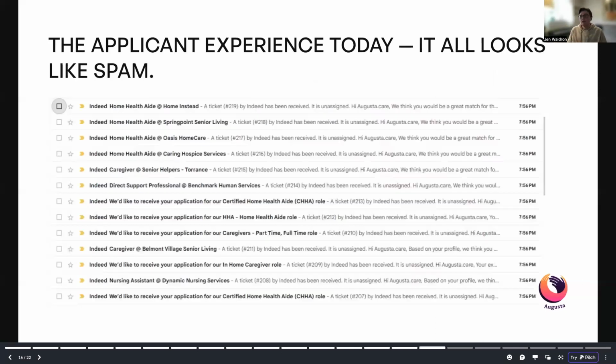Okay, so I talked a lot about this in the webinar already, but this is a real life example of what is happening to your applicants today on common job boards. Your applicants are getting spammed with job offers the same way that they spam you with their application. There's a whole lot of other things going on, but this is one problem that Augusta can actually solve.